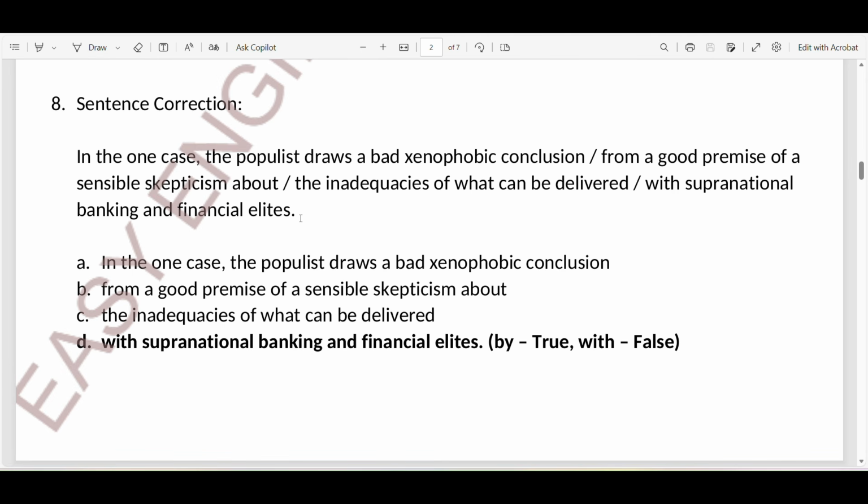If you do not understand this, okay, no problem, because some are hard words like skepticism or xenophobic. So if you understand or not understand this, that doesn't matter. Okay. But you just need to see whether there are any grammatical mistakes here. So in the one case, the populist draws a xenophobic conclusion. The populist, yes, it is correct, because they are pointing out to one populist, right? So the is correct, and from a good premise of a sensible skepticism about the inadequacies of what can be delivered. This is also correct. Here there are two parts of sentences, but those are correct.